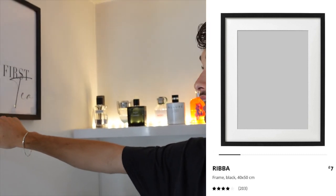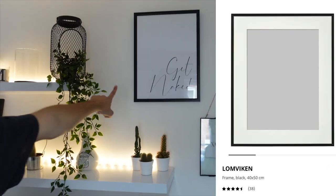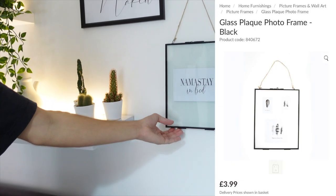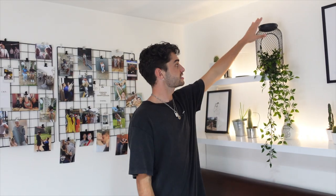This frame is from IKEA. That's a 40x50 frame. And this frame is also from IKEA. This is a 40x50 frame as well. This frame is from The Range. It's quite heavy though. I have to be really careful with it. And you have to polish that a lot. Dust accumulates.